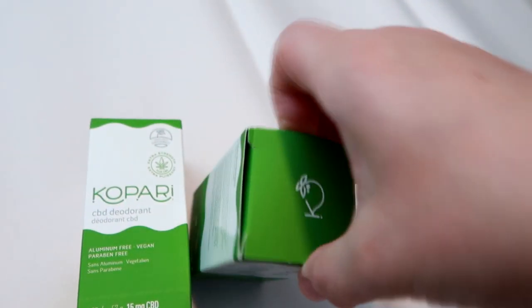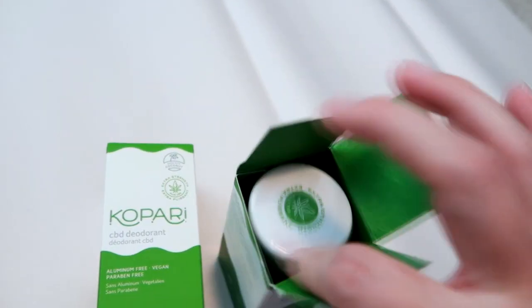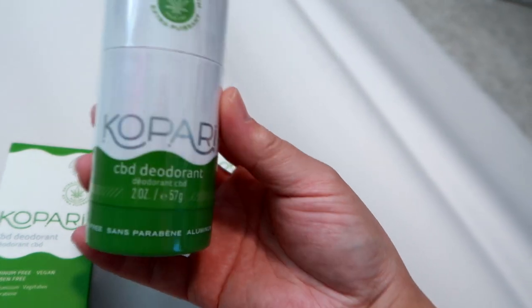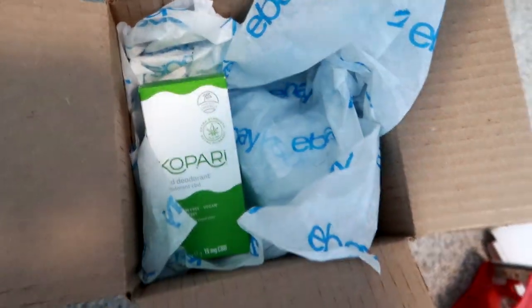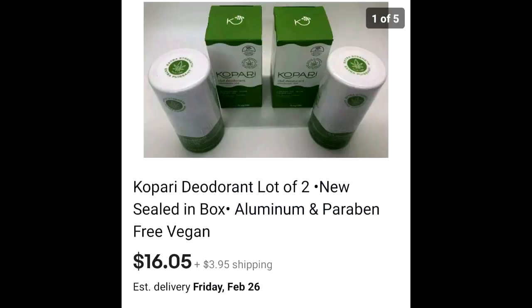This was a retail arbitrage pickup. I bought these Kopari CBD deodorants at TJ Maxx. They were on clearance, marked down to $1 on the yellow tag sale. They were brand new and sealed. They don't expire until 2025. So I picked them up each for $1, so I had $2 into both of them. And they did sell on a best offer for $16.05, and the buyer paid shipping.